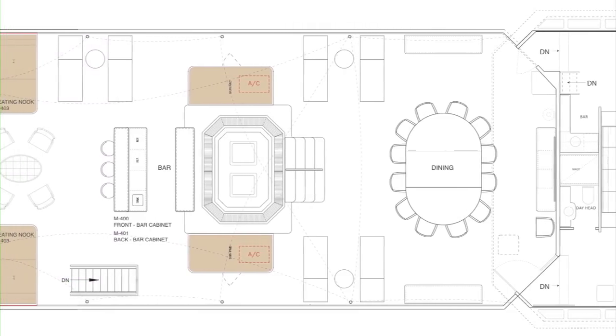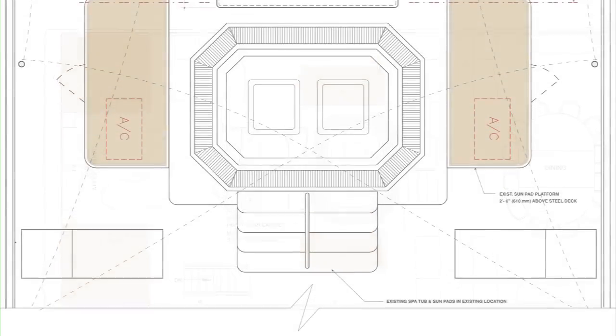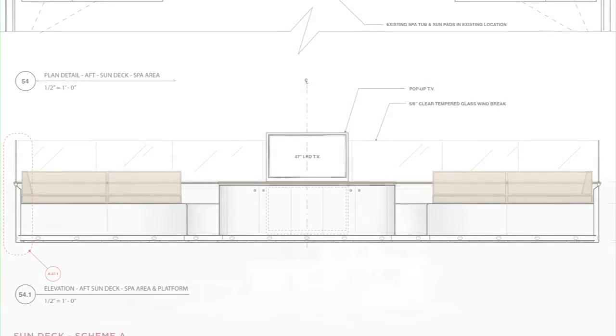Moving up to the deck above that, we're increasing the size of the sun deck, having the pool play a central part to other things that are happening. We're putting a bar after the pool, just a much, much more expansive lounging area, which will be partially covered with these highly tensioned awnings.